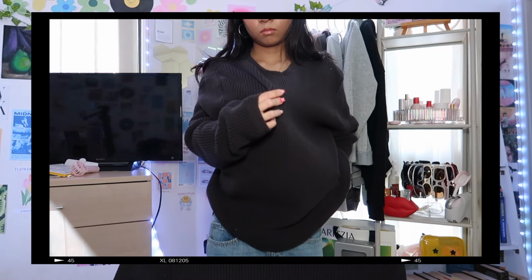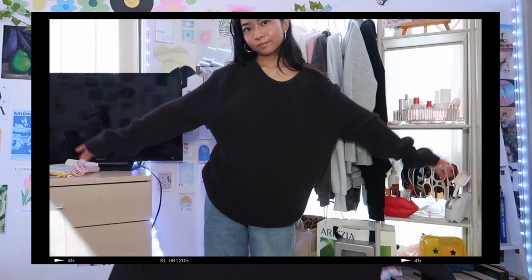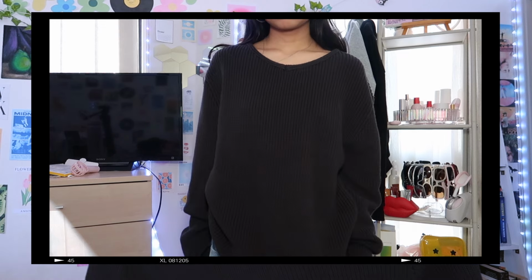Okay, this I think might be my favorite item from this haul, which might be a surprise because it's not pink as you can see, but it's this oversized sweater. I kind of like it off the shoulder a little bit. It's really thick. It's this knit material. It is pretty heavy and it's on the thicker side.